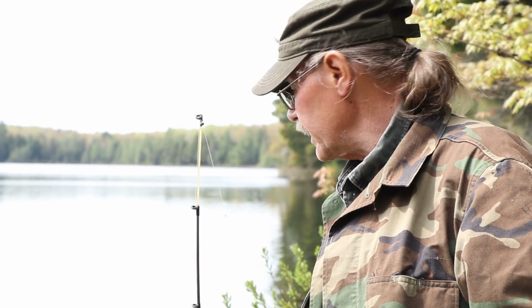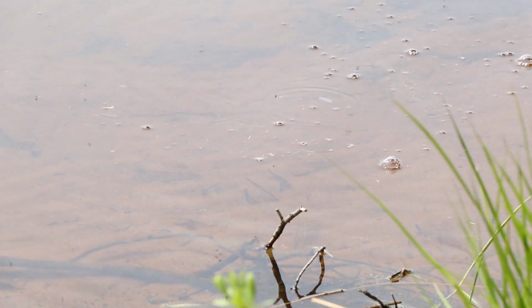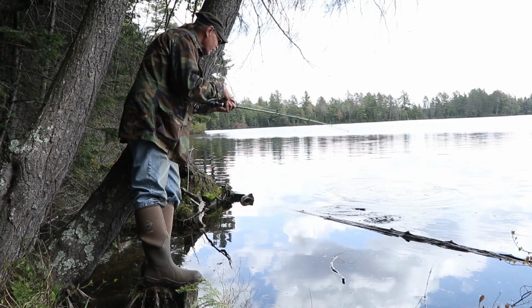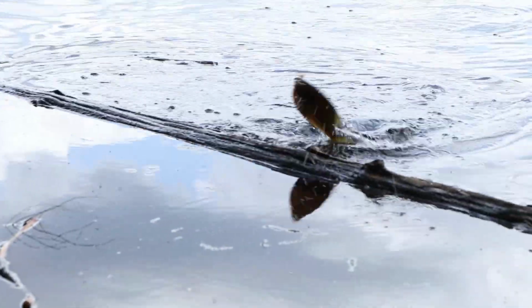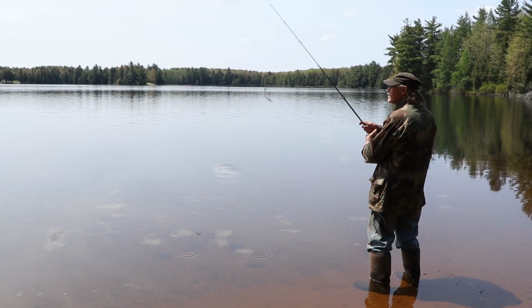But as you can see, I don't see any beds out there. They're not spawning yet. Bluegills favor warm waters, about 64 to 70 degrees, with plenty of cover such as weed beds, submerged logs, or drop-offs. Also good places to get your hook snagged and catch other things. I got a fish stick.